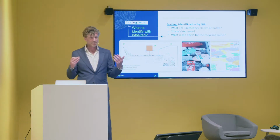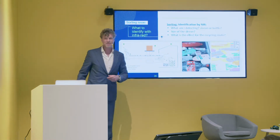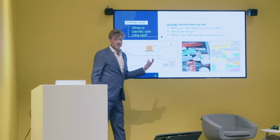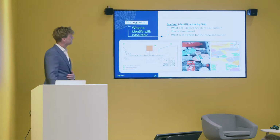Luckily, we have been able to teach the installation that if you see PET on both sides, shoot it out as PET. Then you're 99% of the times correct. But you can imagine that if you have a full body sleeve or a very large etiquette, it will be much more difficult to separate those.